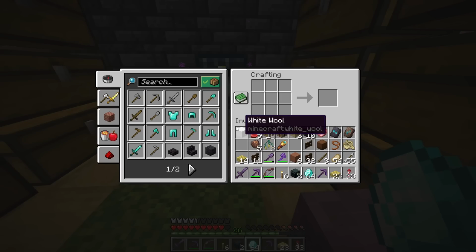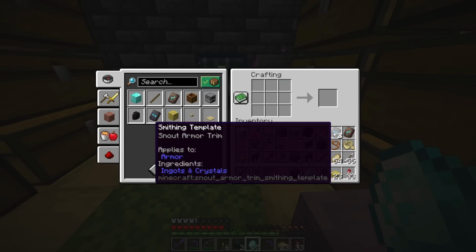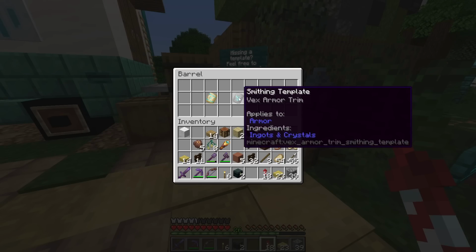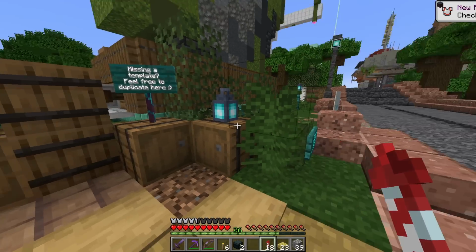And after duplicating some of our armor trims to give to False, we headed back to her shop with some diamonds to duplicate some of the templates she had that we didn't. So now for the ones we don't have: Vex, and we don't have Razor right here.